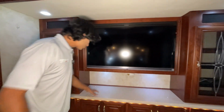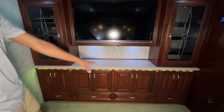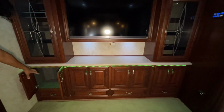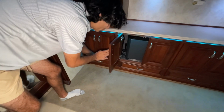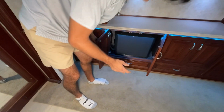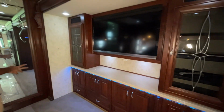I love the large amount of countertop space here, as well as the tons of space down below. So basically all of these have a little open space like this and a drawer below. This one has our subwoofer for the surround sound system just for the back of the coach, which is just sweet. To the right, we've got a little more space there. And a huge mirror. I love this mirror.